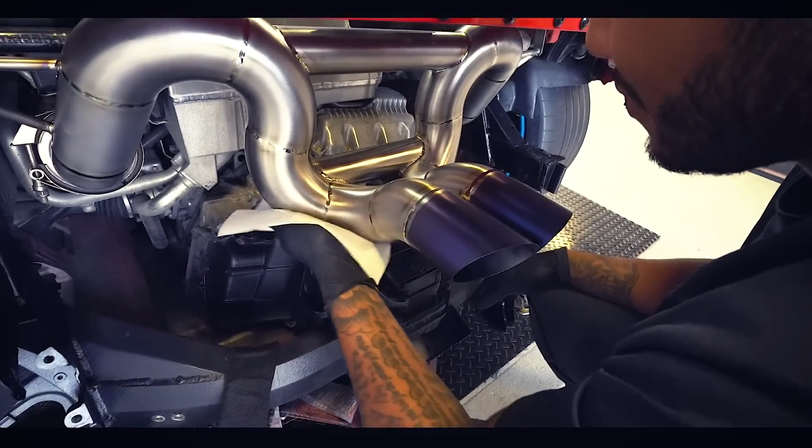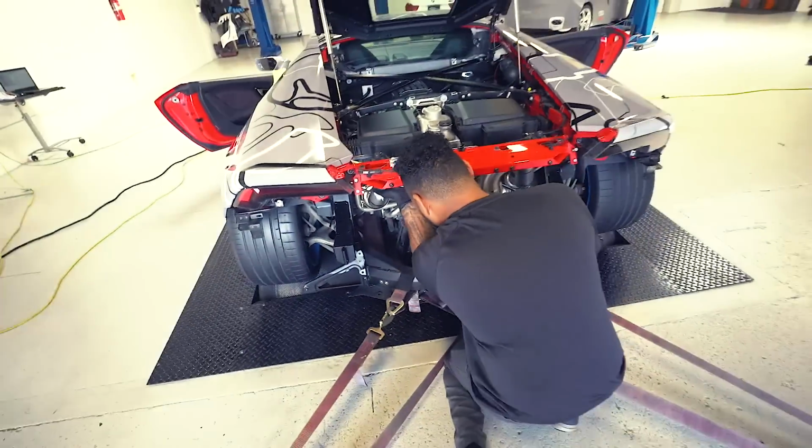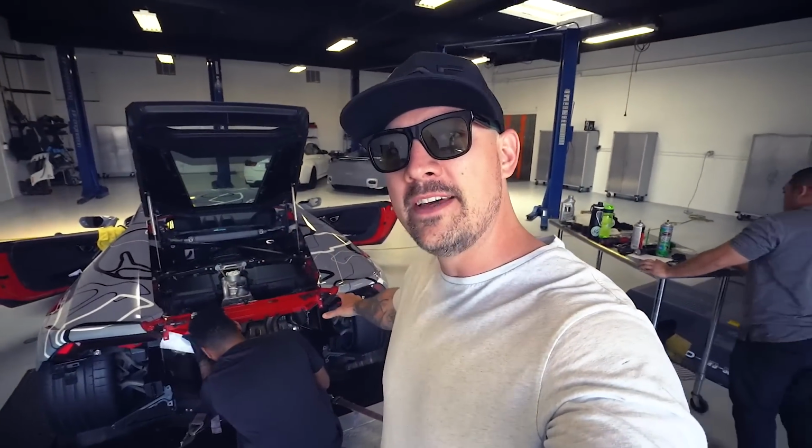Giving her one last rub down. Yeah. So we've got it all fitted. Now it's time for the dyno run.